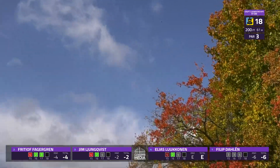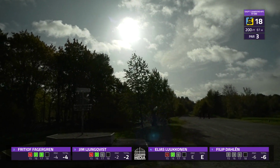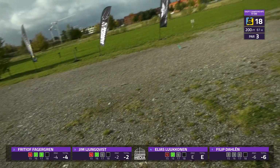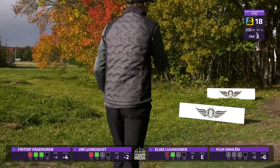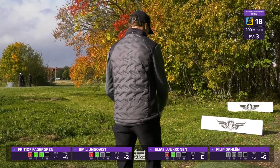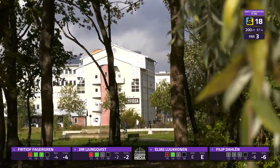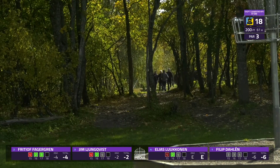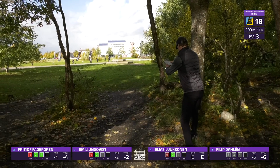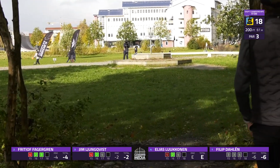What is this? Where is this going? Oh man! Oh, he hits the green and it rolls all the way away. Wow. That was incredible. We've been delighted with some awesome turnover shots today. Yeah, and Luukkonen just tearing it up with so many different types of shots out here.